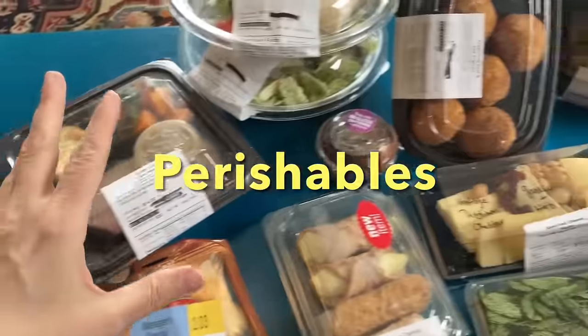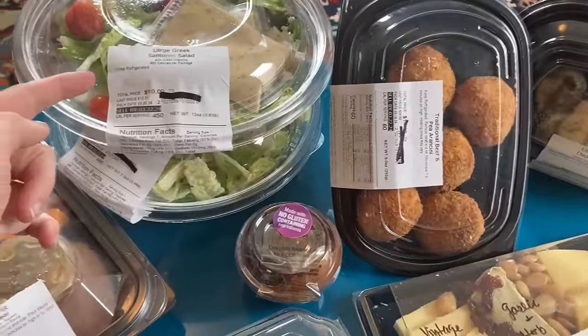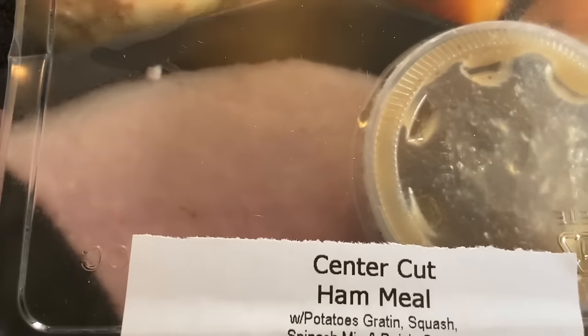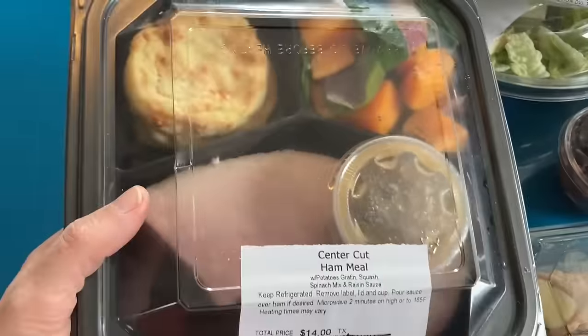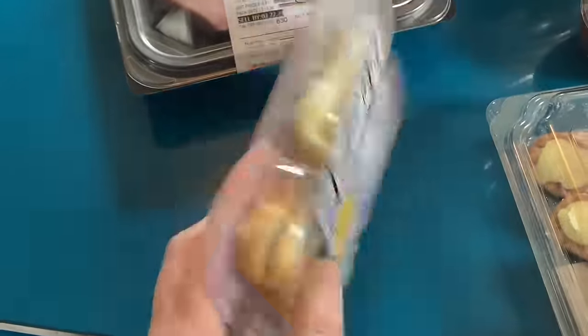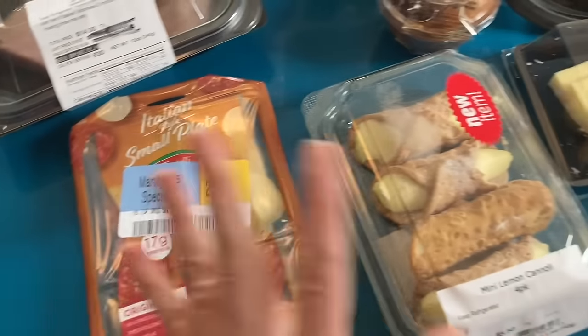Next up, let's take a look at the perishable items. We got some big salads right here, a Greek salad and a Caesar salad. We got a ready to eat meal, center cut ham. That looks delicious. This is frozen. It should thaw in the mini fridge, but this looks fun as a snack tray.